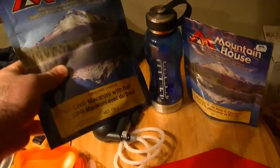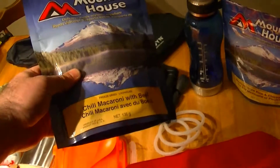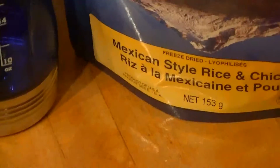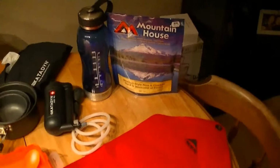Just started getting into these recently. Just too handy, especially with one person. Just Mountain House meals in a bag. So 1 per night. Chili macaroni with beef sounds good, and the other one, Mexican style rice and chicken. Less excited about that one, but whatever. I'll be hungry, so I'll be crushing those all the same.